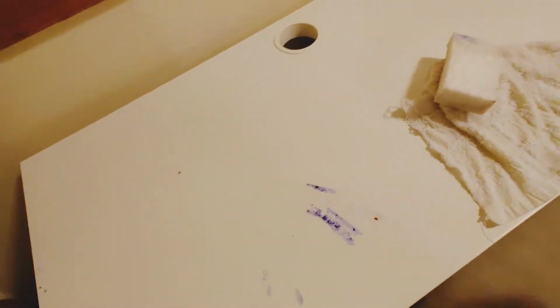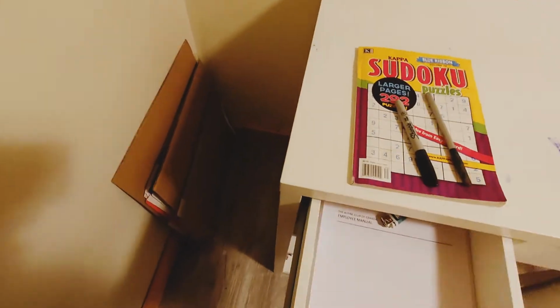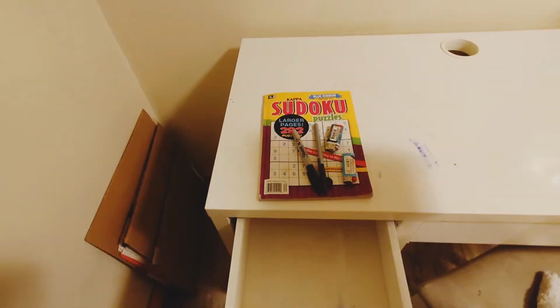So here's a little bit of cleaning. This table has very nasty stains from ink, and I don't know why you would try to use ink and not put anything underneath. I was also using the magic sponge, which is not very helpful. But I kind of gave up on the ink, and I actually kept the Sudoku in case I get really bored and need a break from all this sewing.